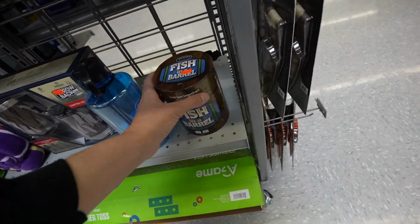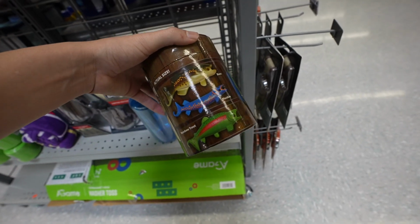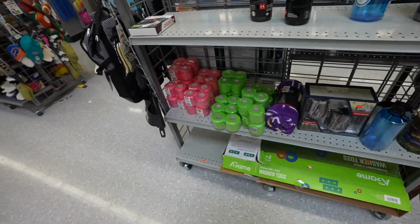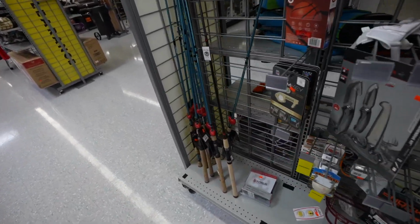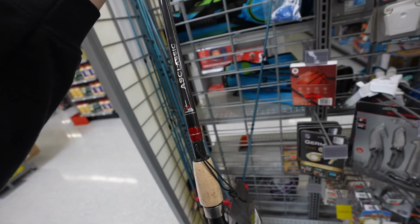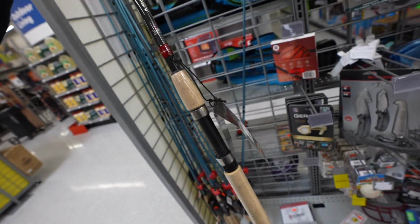Also in clearance, we got fish in a barrel. That's actually pretty cool, dude. Bass, muskie, rainbow trout. I guess it's kind of like the monkey barrel thingy. What else we got? We got some water bottles, some backpack action, pong. Interesting. Oh, dude, we actually got some rods over here too. What is this? This is an All-Star AS Classic. Interesting. That's $50.